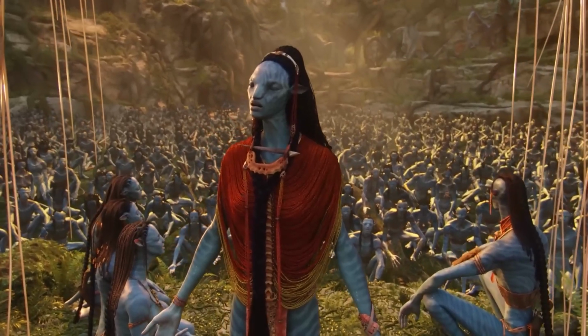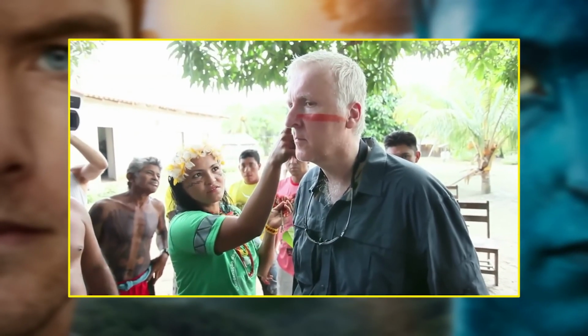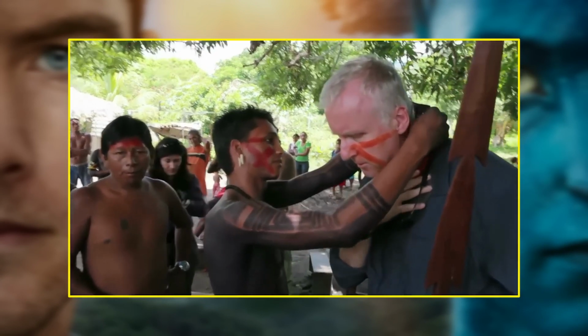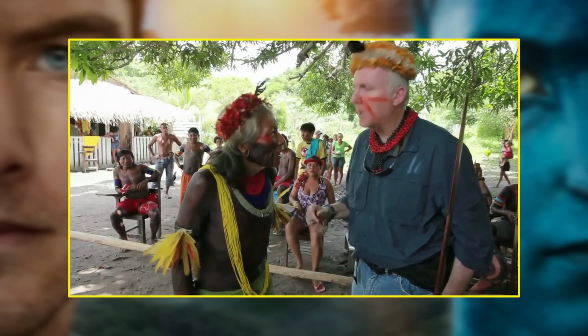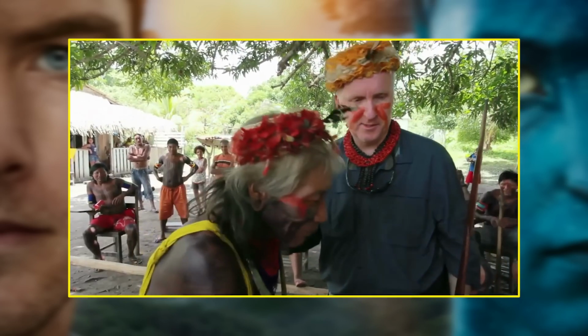Avatar's influence was felt all over the world. It was so strong, in fact, director James Cameron was invited by tribal leaders in Brazil to fight the construction of a proposed dam that would put their way of life in jeopardy. Pictures of James Cameron's visit show him like a real-life Jake Sully, complete with spear and war paint. Speaking of war paint, feast your eyes on this next Easter egg.